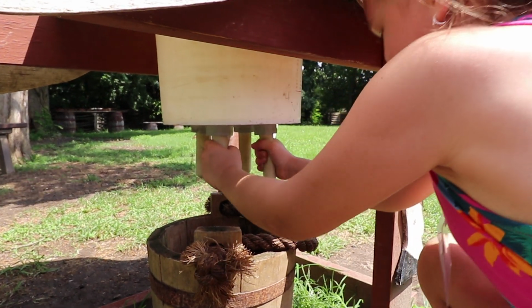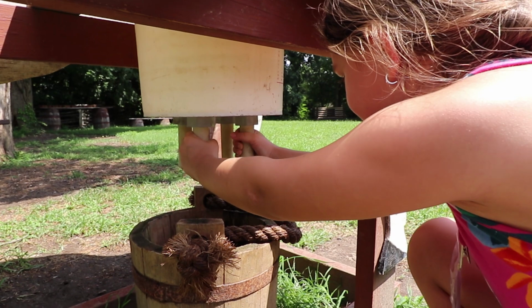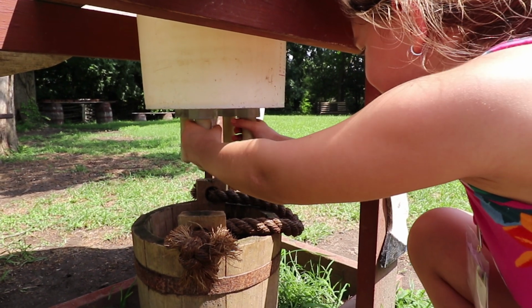Is that how you milk a cow? Huh? Yes. Oh, there you go. There you go. There you got it.